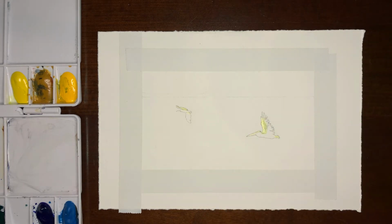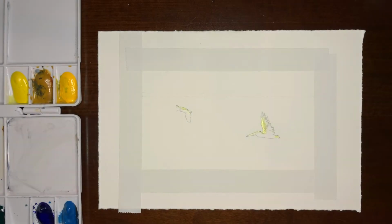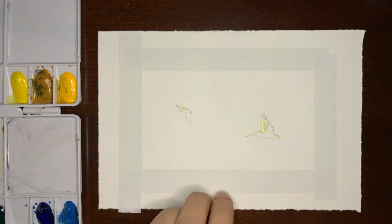So now that our piece is masked, we're going to wait for this to dry completely before we begin anything with watercolor. It's been a good few minutes, and now I'm certain that this masking fluid is completely dry. You want to make sure that's the case, otherwise you'll have issues with it mixing with the watercolor.